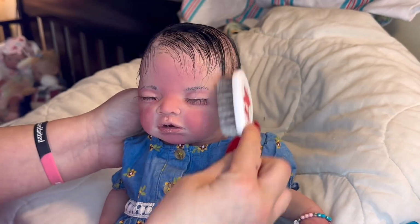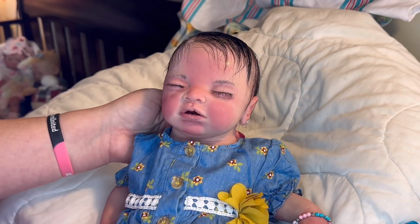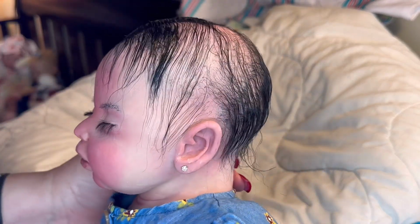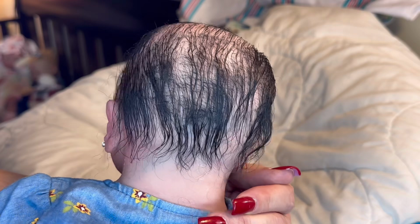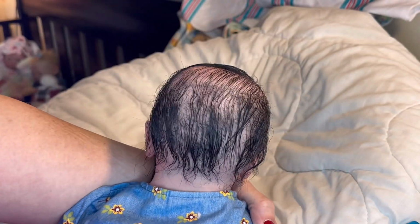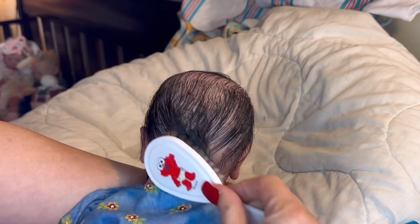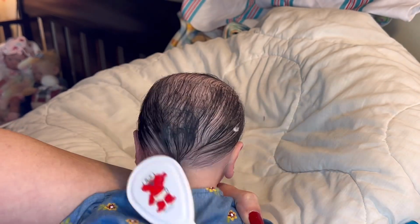I'll show you guys. I kind of wanted her on the front like that. But I'll go around and just kind of show you. So there's the front of it. And then you see she's got that bed head look as it goes around the back. And I'm just going to fix a little bit of the hair here. But she's got really curly hair too. It curls. It's really cute.